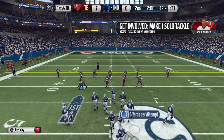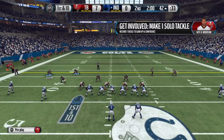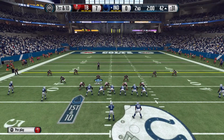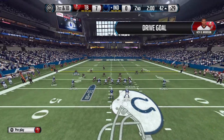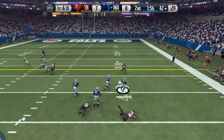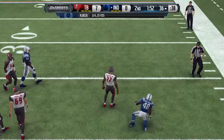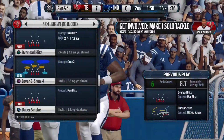All right, following the 2-minute warning, we've got a defense trying to maintain the lead as we head towards halftime. First down at the 42. Set up screen. That's a gain of 6. Second down after that pass play.